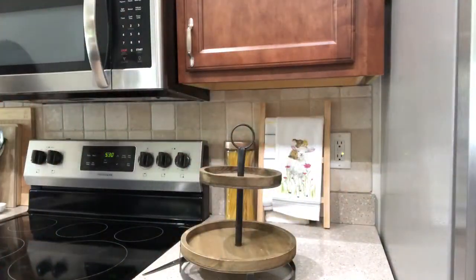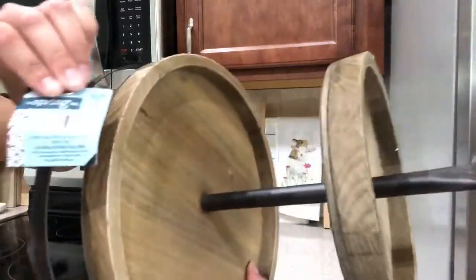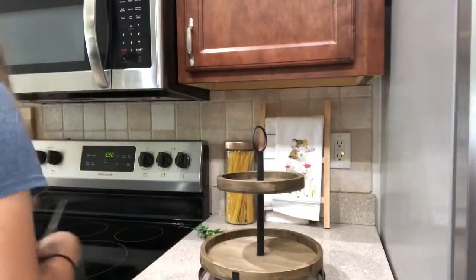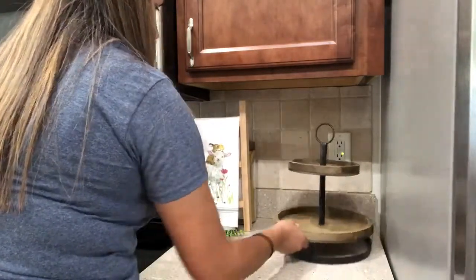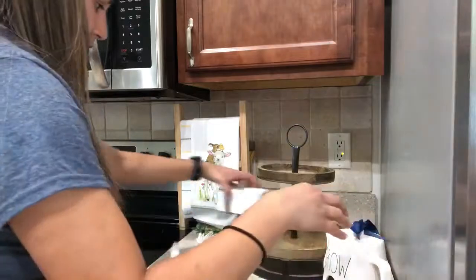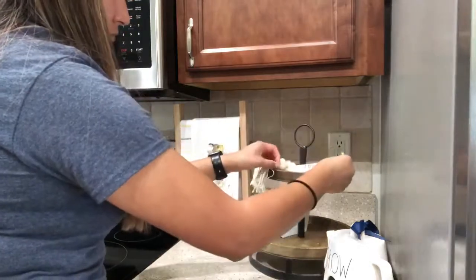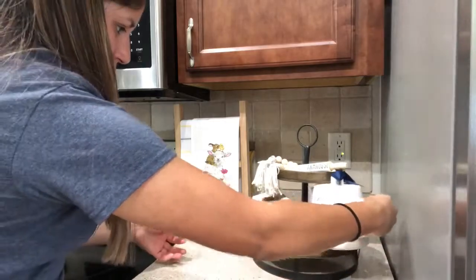And then moving on to where my stove is, I did have a scale there. I removed the scale. I purchased this little tiered tray from Hobby Lobby not long ago. It is from the spring decor. It was $32.99, I believe is what the tag said, but it was on sale because of the spring decor, like 50 or 40% off. I really don't remember. I did do a little shop with me video, which I have not posted yet. I will post it later, but I did find it on there, so I think I paid like $15 or something for it. I don't really recall, but that's why I picked that up.